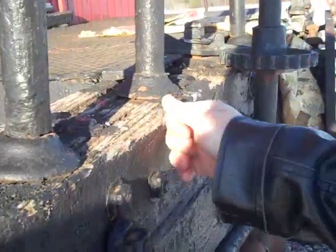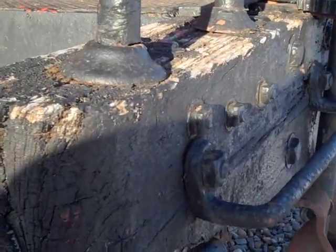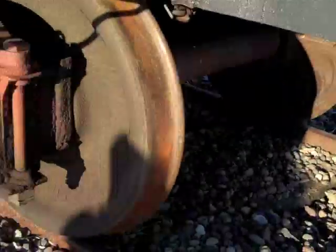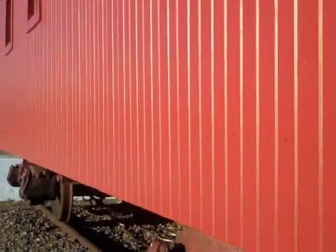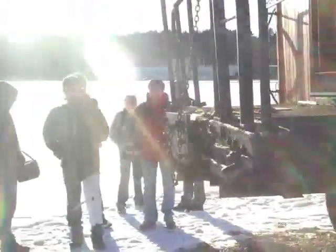So there's more work to do. This entire wooden structure is gone on the other side. The only thing that's original right now, other than the bed and the wheels, are the two ends. Everything else we built, including the brakeman house. You basically built a house on wheels. Yep. We're bringing some of that old back to life.